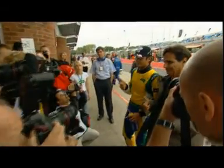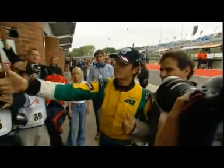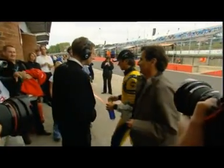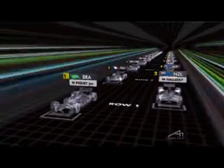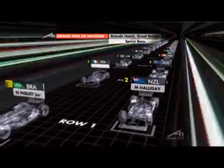Nelson Piquet Sr. had pole position for the last Formula 1 Grand Prix to be held here at Brands Hatch, and it's his son, some 20 years later, 19 years later to be exact, who has taken pole position for the A1 Grand Prix race. So, today's qualifying determines the start of the sprint race.